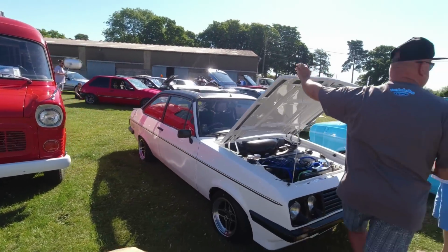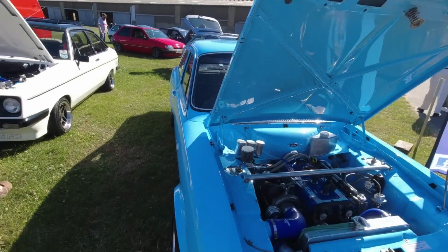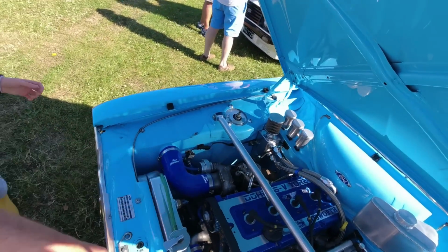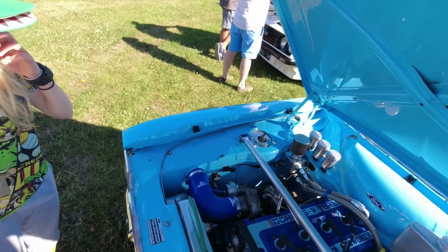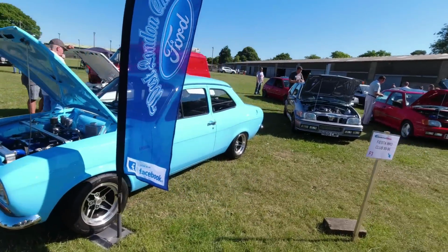Lovely. Another RS2000 and an earlier Mark I. It now has Cosworth power and a turbocharger. Look at the rose joints on that. I don't think that's supposed to be there. Oh, it is now, so that's all that matters.